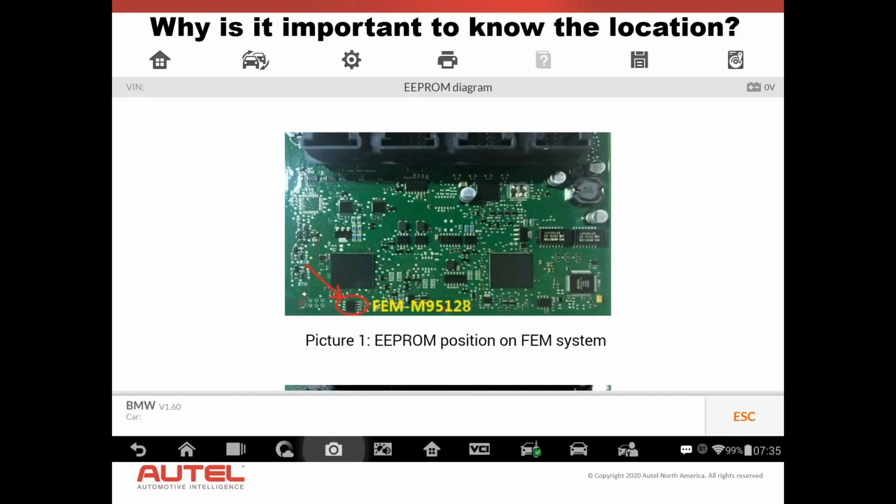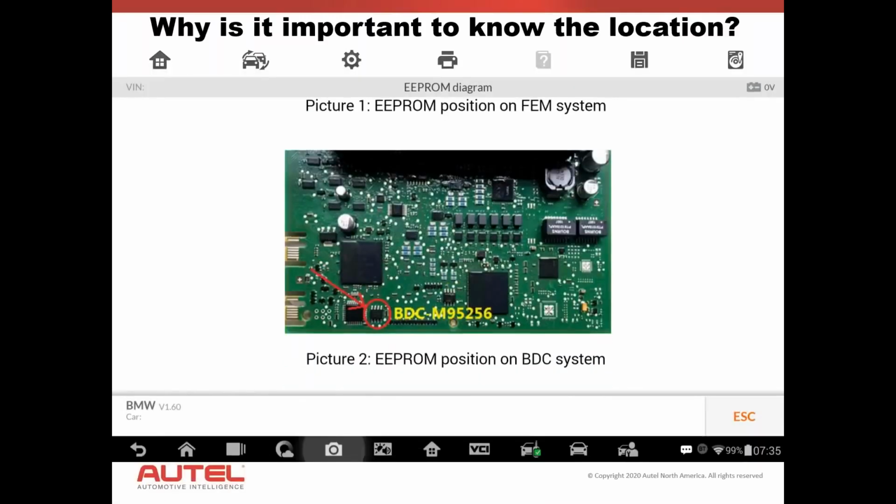So here's an example of what the chip looked like on the board and where it is located. This is another example from a different vehicle. This is also a BMW, but this is on a different module. So we give you that information. We give you pretty clear pictures and more information about that if you want to get into that process.